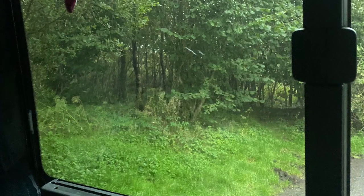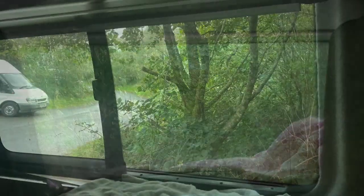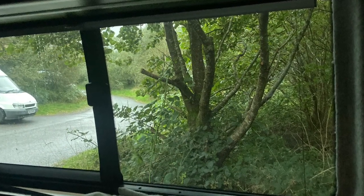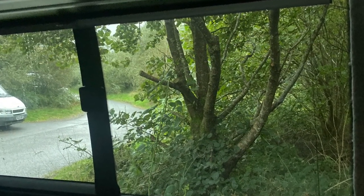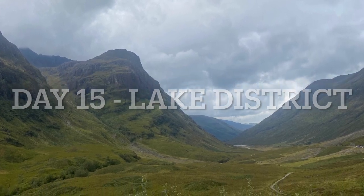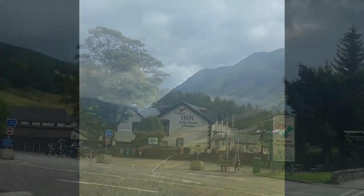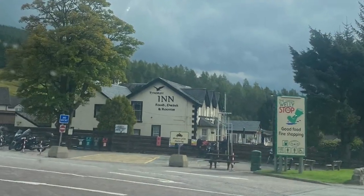And then this was the sleeping area for the night, a car park. There's quite a few other vans in the car park, so not the most scenic, but nevertheless a good place to rest my head. In the morning, this was just opposite the car park, but you couldn't see it. This was like my goodbye to Scotland, and I hit the road.